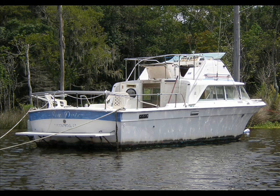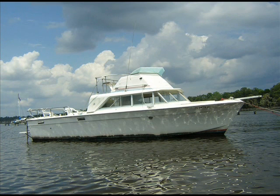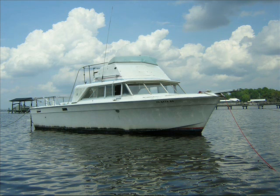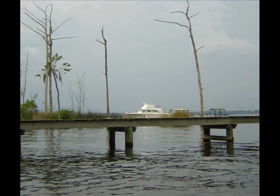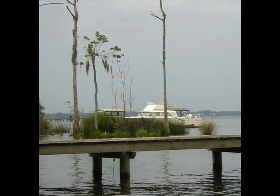This is how she sits in high tide, and I'm told that at the moment she is sitting out of the water, flat down on her two screws. She has two engines which I don't think work. I haven't actually been able to look at those yet, but she has two fairly big engines, motors. They can be replaced. This is where I'm making my way back, and at the park, and that's Mike's dock there.